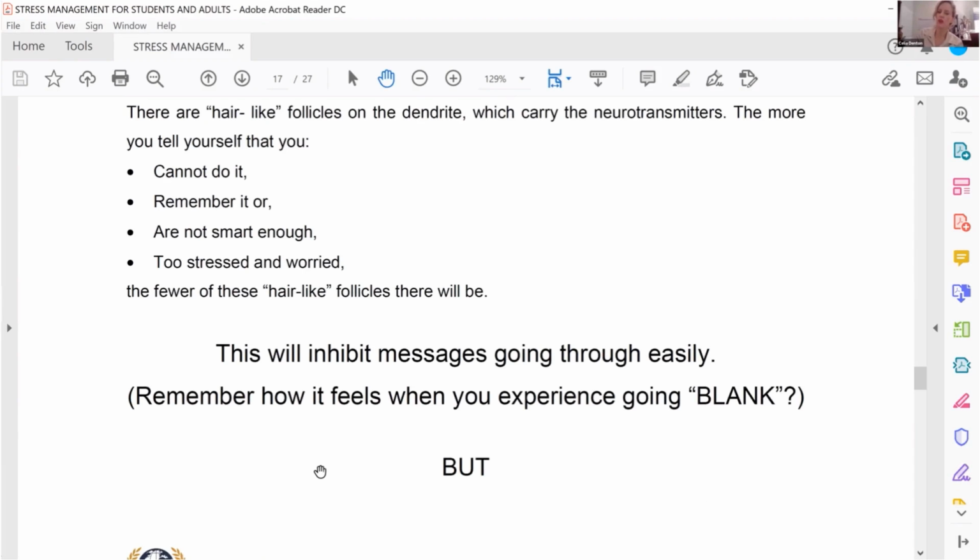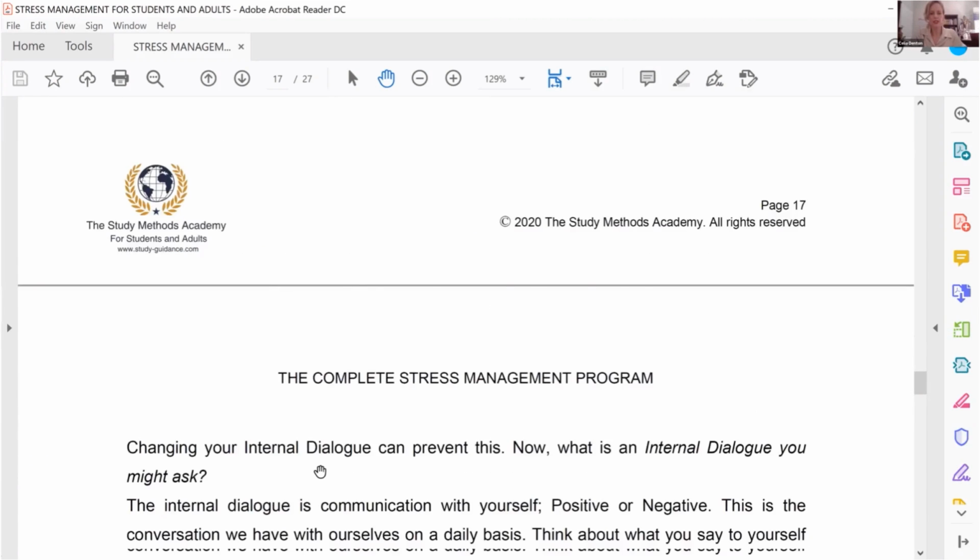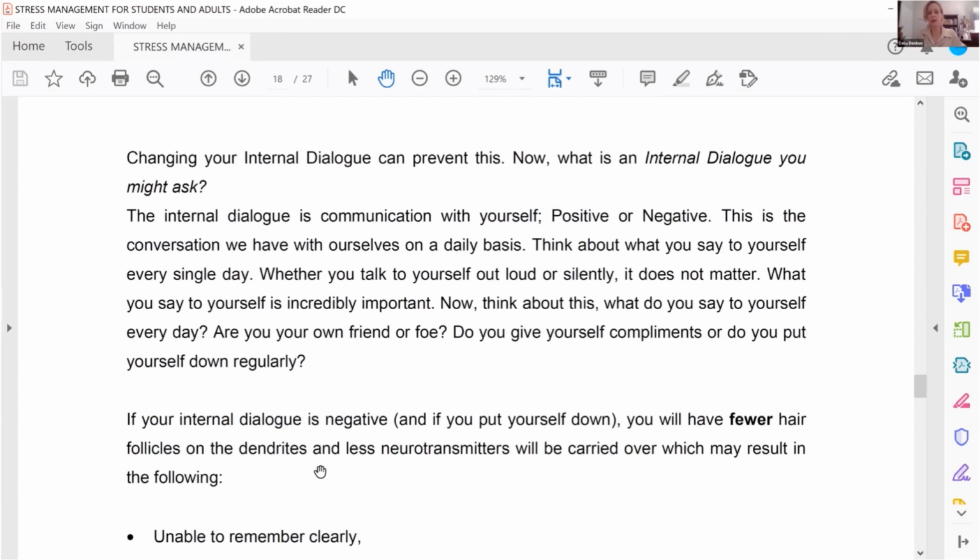It's not that you are stupid or that you can't remember it, because the information, sadly enough, is all captured in your head. It's in your mind. But you go blank because you are actually blocking the neurotransmitters from moving. The message is just not getting through. You could study or work very, very hard, but if your stress is out of control, you are actually not being very kind to yourself, and you can't remember the message. All right, so there is something that you can do about this.